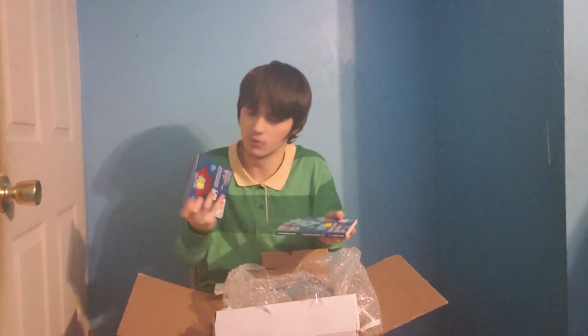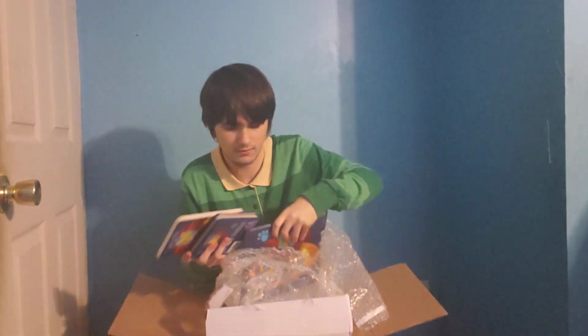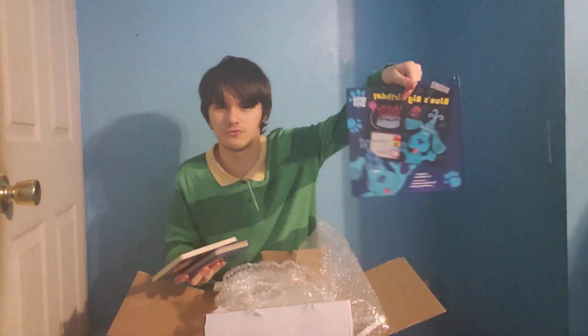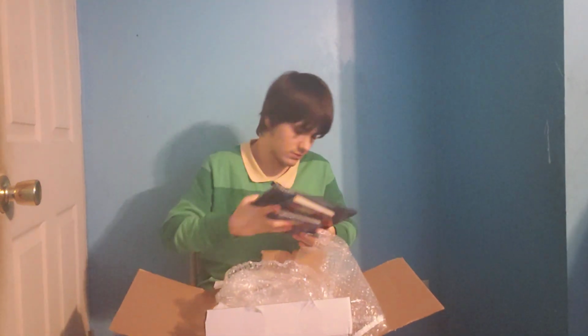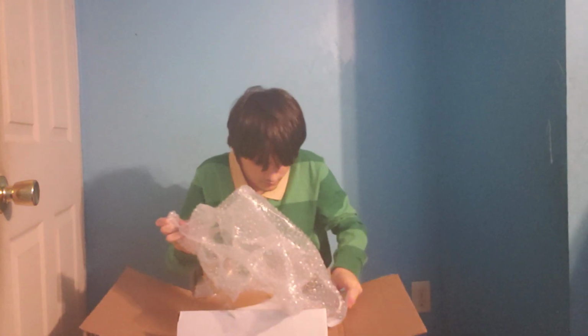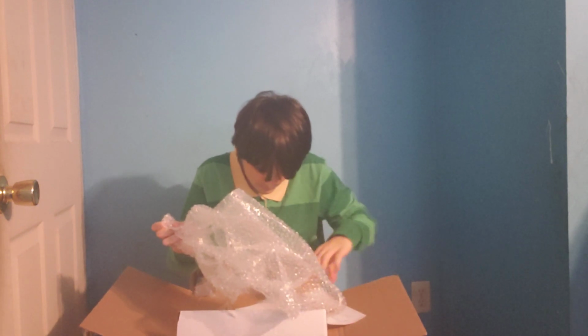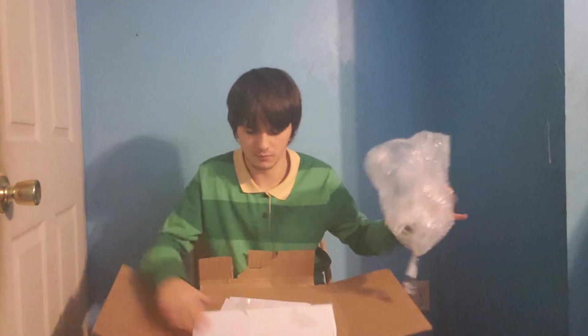Yep, I got some more Blue's Clues books. Goodnight Blue, Shake Detectives, and of course, Blue's Birthday. I used to have all three of these, but I got them again. So yeah, let me put all this stuff down for a minute. What's this? Thank you for your purchase. No problem. That's all this bubble wrap.